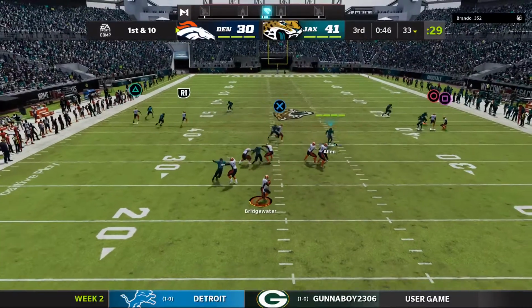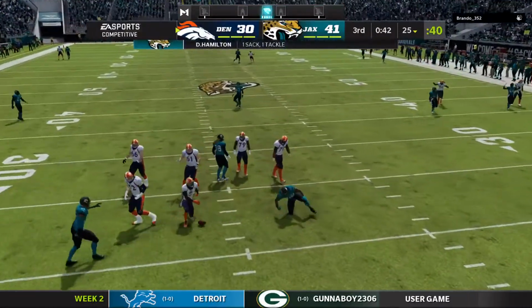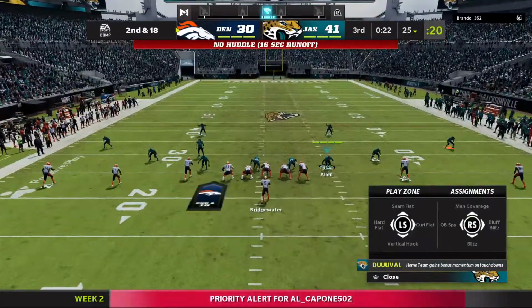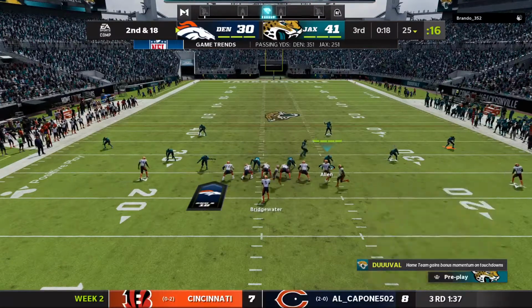Following the interception, here's Bridgewater. And down he goes. The pressure getting to Bridgewater. Devon Hamilton gets him for a loss of 8. What great push up front.